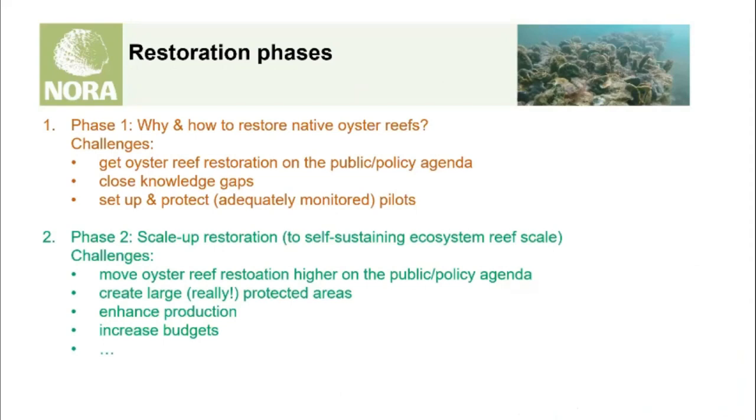But of course, you have to take different steps to get there. And what we see in the various European countries is basically two phases. Well, there may be a third phase when we're all ready with restoring oyster reefs, but we're not there yet. Phase one is when people in countries, in areas, in regions start to ask the question, why and how to restore those reefs? And the challenge is then indeed to get the awareness, to get the need and the necessity of native oyster reef restoration on the public and policy agenda.